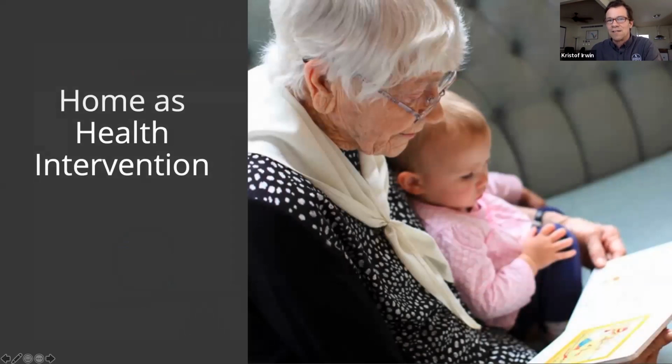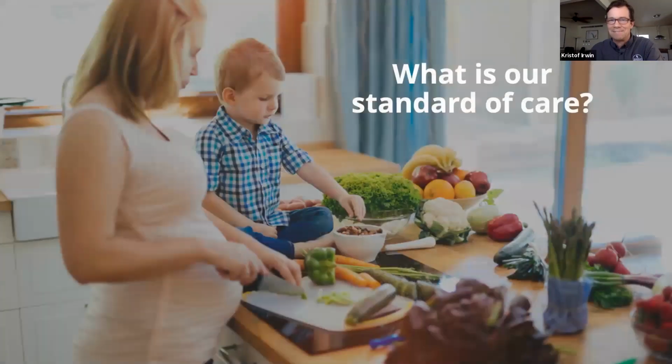The home could be a health intervention. And if it's not, look, is there a flame retardant in this couch? That's a bad thing for air quality. Is there stain repellency on the fabric? Problem. If these scented products, cosmetics, there's a lot of things we can't see that really are important. What is our standard of care as an industry? Are we thinking about the thousands of pounds of air that we live our lives immersed in?